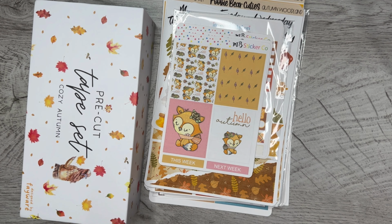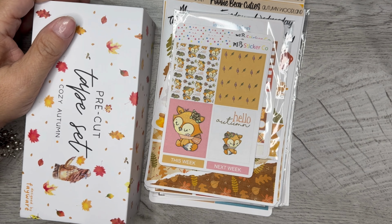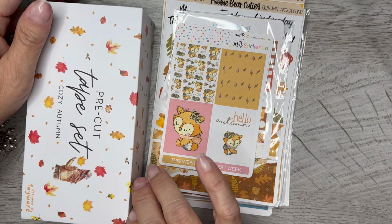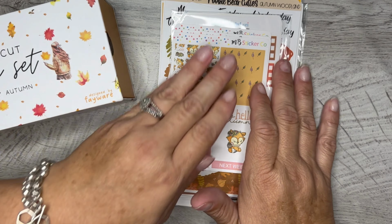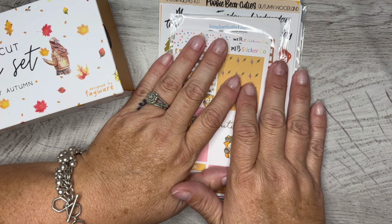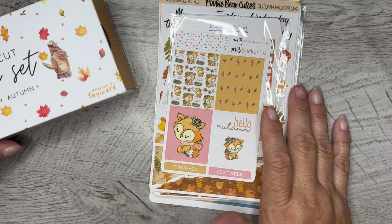Hi everyone, it's Tammy and it's time to do my plan with me. So I am going to be planning the week of September 23rd through 29th and I am going to be using a lot of my lovely fall kits that I had in my stash and I love fall, so I'm super excited to do this.